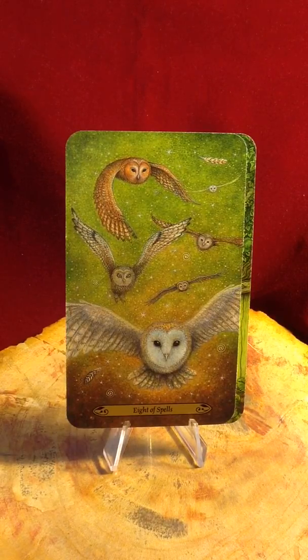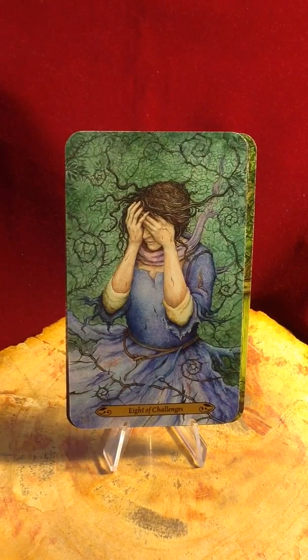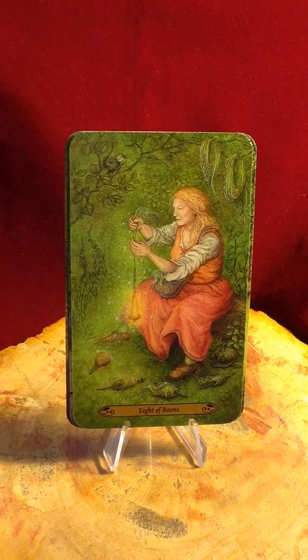You can see, I can feel the energy of the owls as they take flight on that 8 of Wands, 8 of Spells. The 8 of Visions says, awaken from illusion. It's very interesting. Awaken from illusion. The 8 of Challenges says, think, don't struggle. And the 8 of Boons says, persevere to attain mastery. Oh, I like that. Let's see, 8 of Boons.